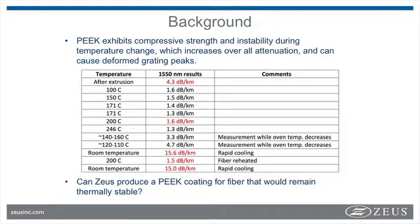Now let's look at some challenges with using PEEK as a coating for fiber. PEEK exhibits compressive strength and instability during temperature fluctuations, which can induce attenuation. What you see in this slide demonstrates that effect.